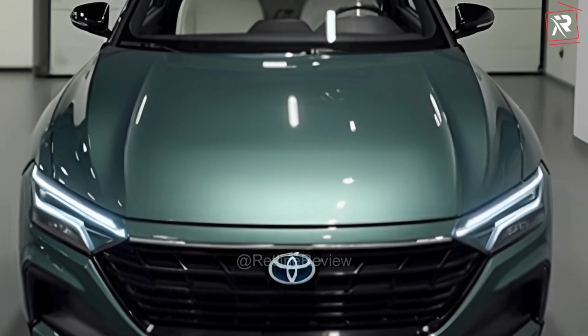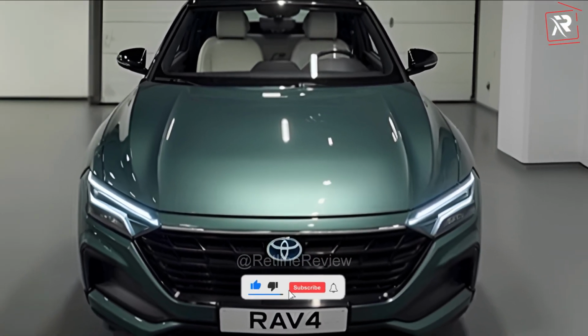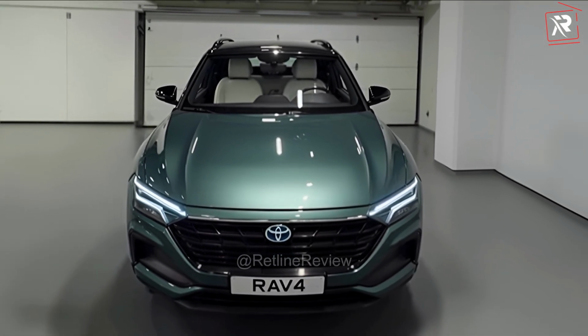Summary: in 2026, the Toyota RAV4 will be more efficient, tech-forward, and polished. Its hybrid and plug-in choices, superior technology, and bold new appearance make it a top small SUV.